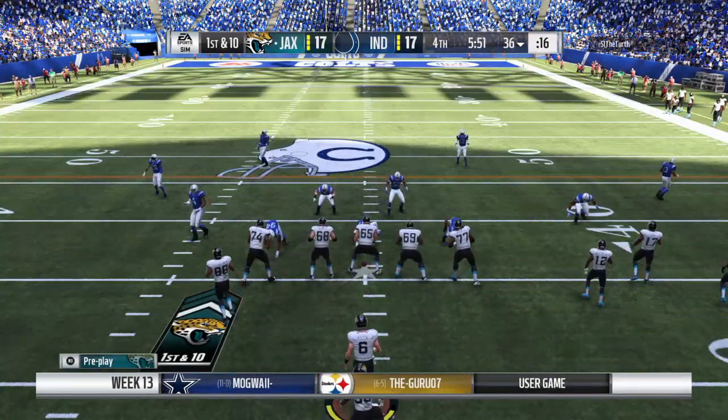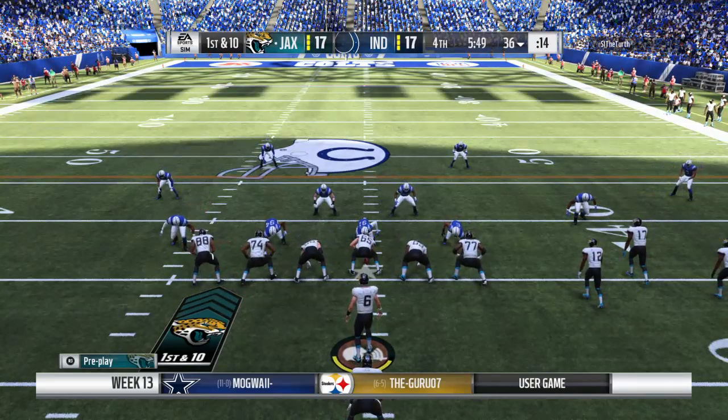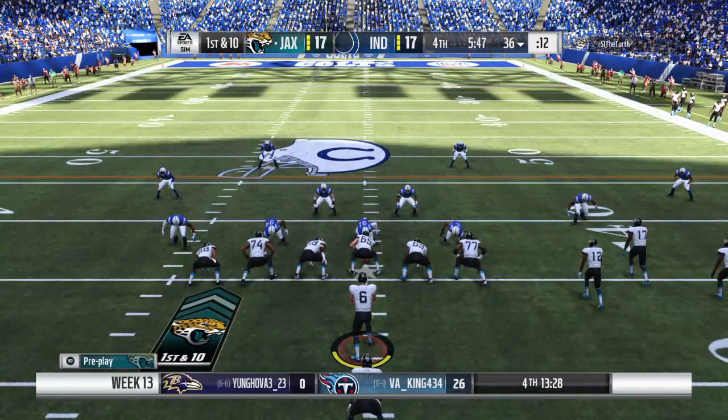Some good games going on in the early window. This might be the best of the bunch. All right, here we go.